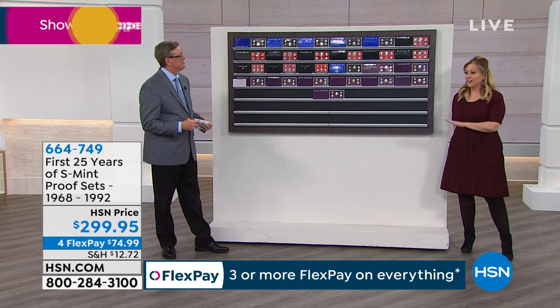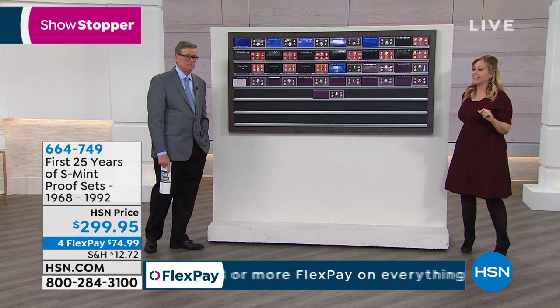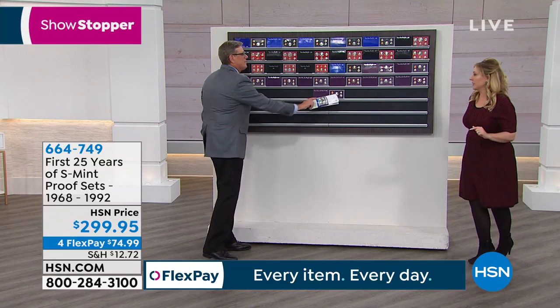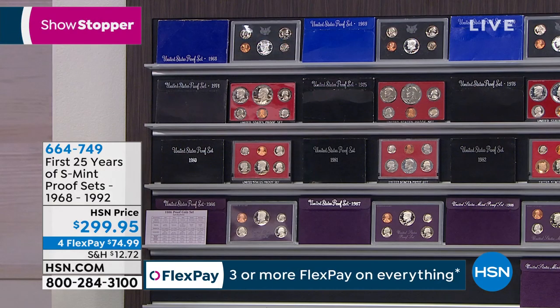Okay. First 25 years, San Francisco Mint proof sets, and that is 68 to 72. I mean, did I say 92? No, my eyes are going, Mike, it's happening. This is the year it's happening.